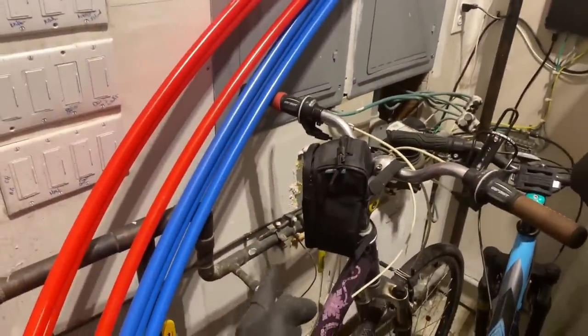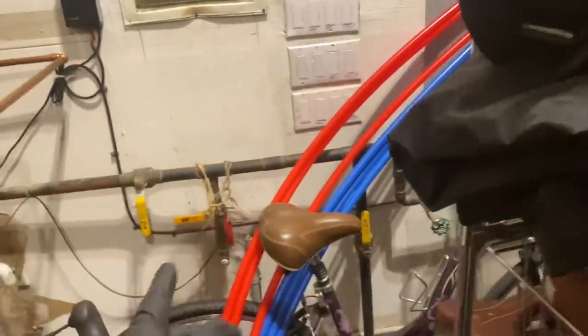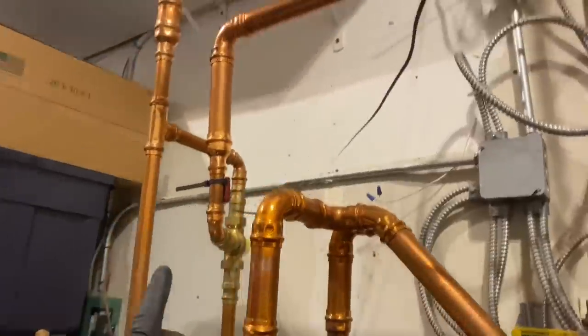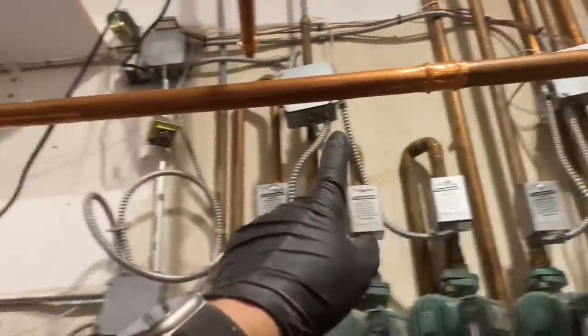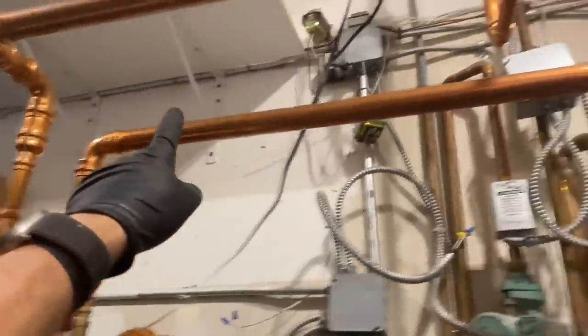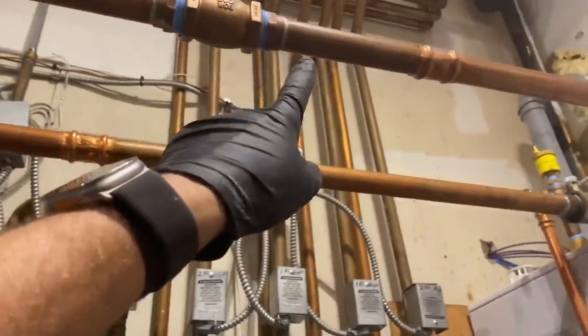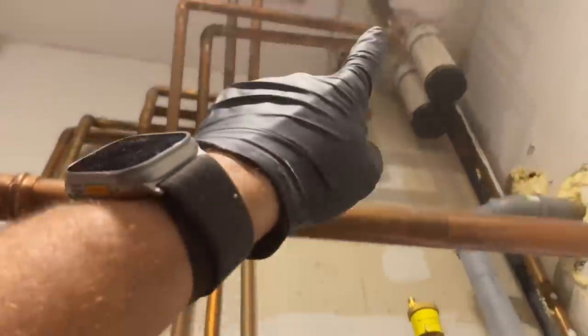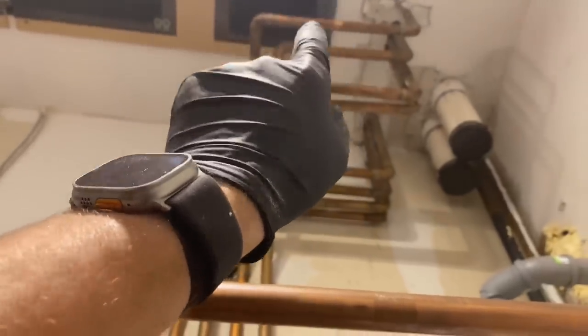I already turned off the water, but I wanted to show you something. I need to run a recirculating line from this 1.25 inch and this 1.25 inch all the way up to the attic and then across.